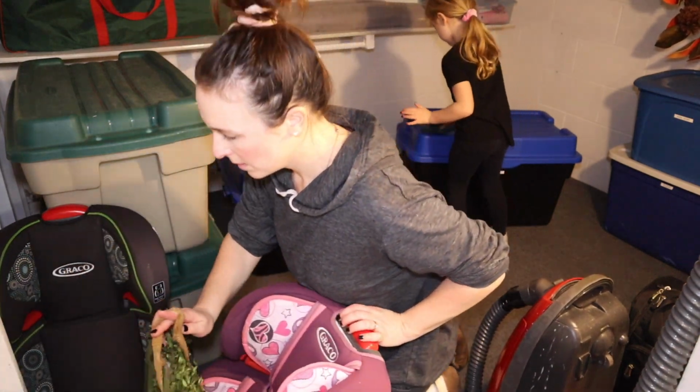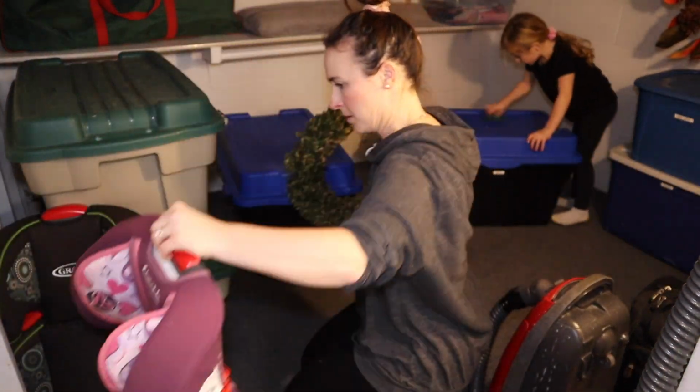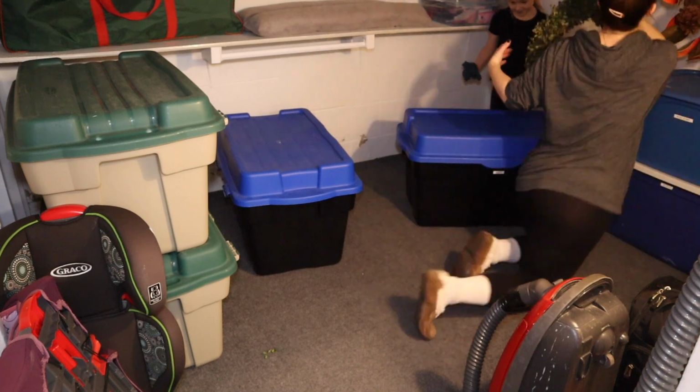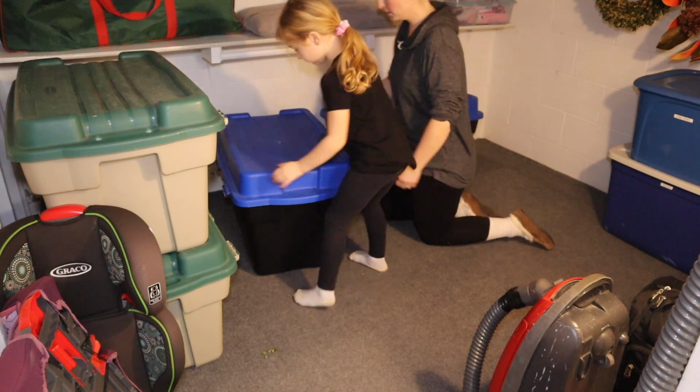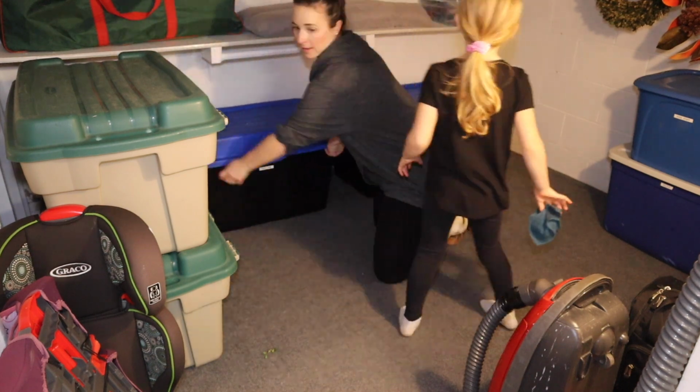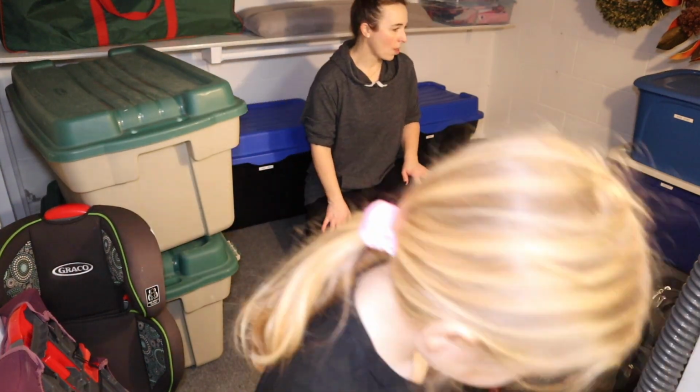Obviously, my organizing heart would love to have totes that all coordinate, they all match, or they're all by season or by category. I would love, love, love that, but I just can't justify it. I have other things that I'd rather spend money on.